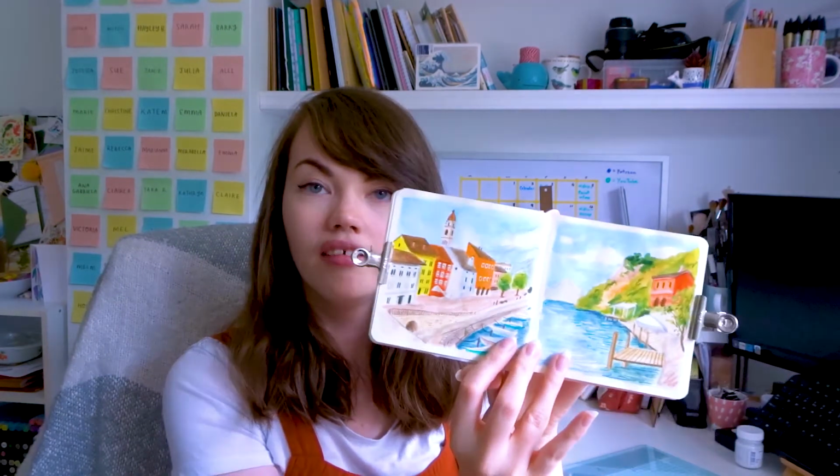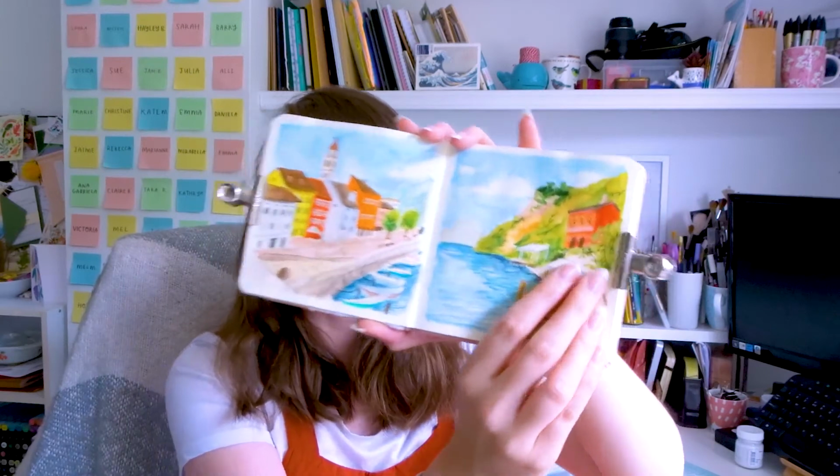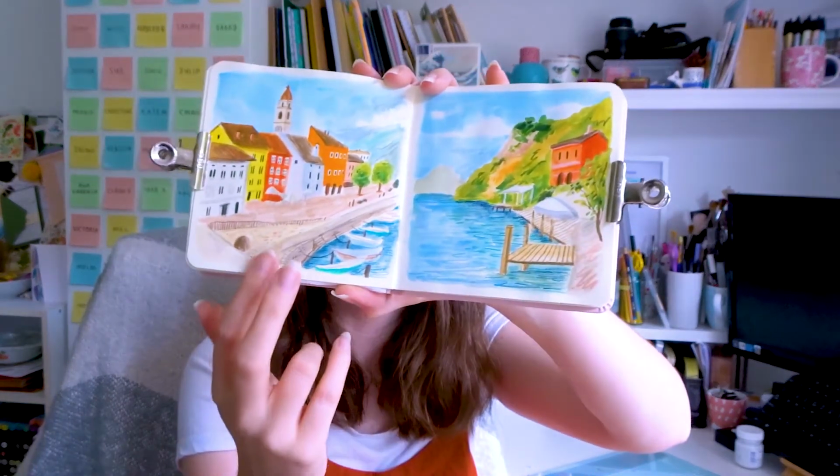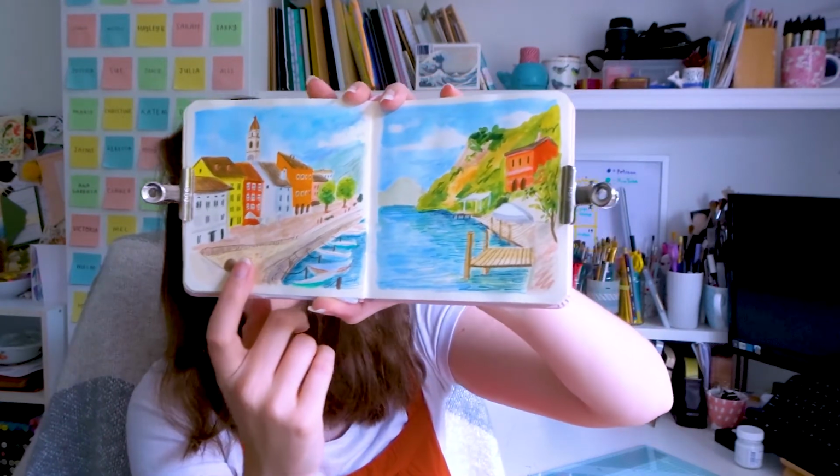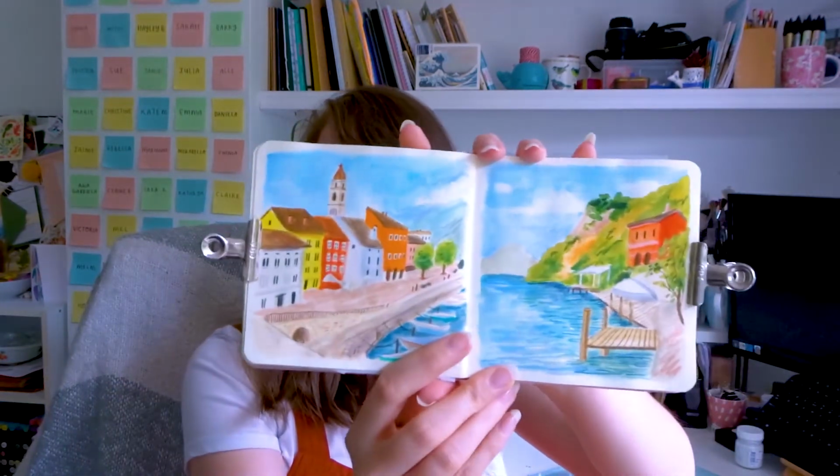So this on the left is along the promenade, and there's some very colourful buildings and lots of cafes along here. And then on the right we went to a lake, and it had this lovely orange house, and I really like the way it links together because we've got the bright buildings here on the left and the bright building on the right. So I do feel like they link, which is really nice as one spread, especially because they are different areas. Again, this does have a softness to it.